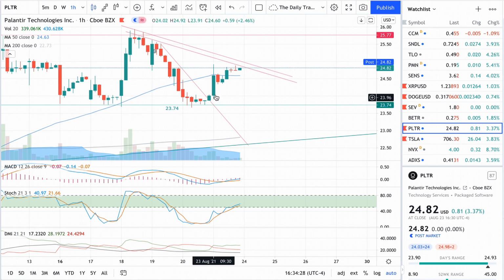So we just rebounded on 23.74, and the first hour was a nice green candle here. Then a little bit of a pullback on the second hour. Third hour, we seem to have hit support at the same low as the second candle. And then we went a little bit higher here, then stopped a little bit, and now a little bit higher again. So this is a nice move.